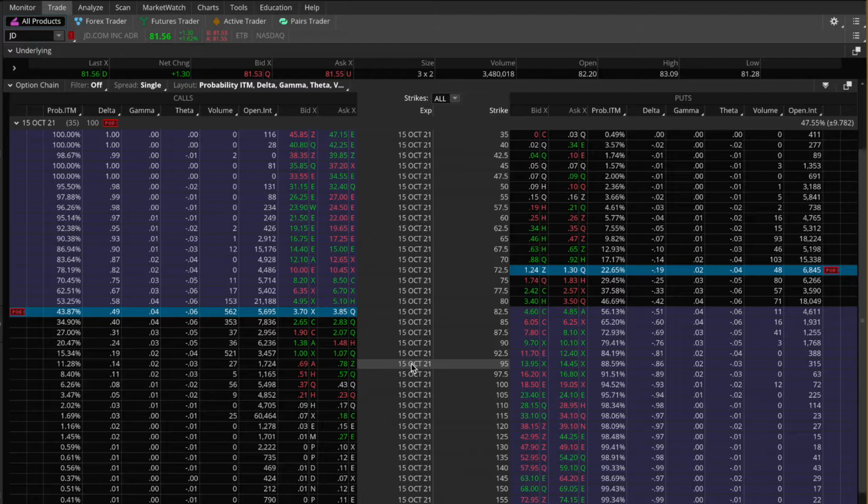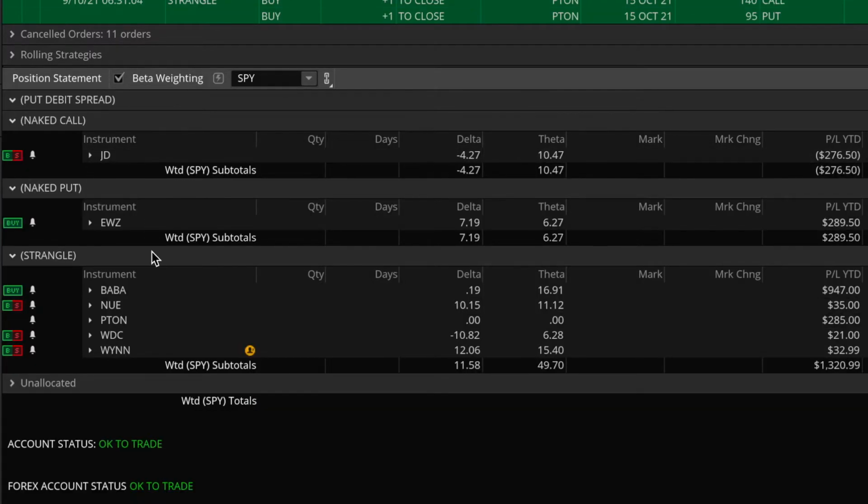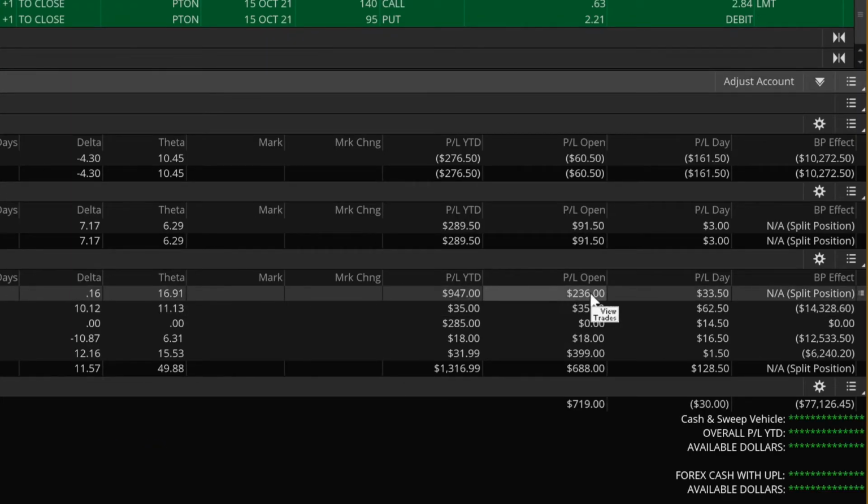The same profit I was targeting initially when I put on this trade at the beginning. So that's JD. Let's come back to the monitor tab now, and I'll move forward with some updates on my other positions. My Alibaba short strangle is looking very nice. As you can see here, I'm up on this one by about $230, getting very close to my profit target.